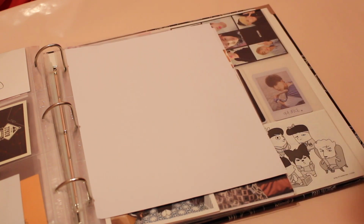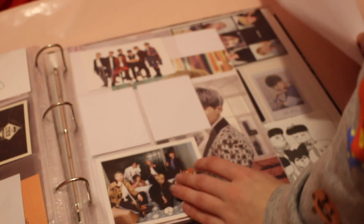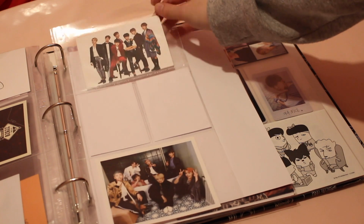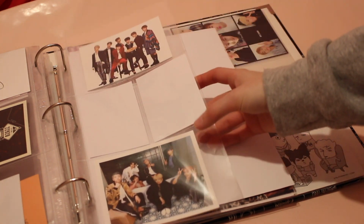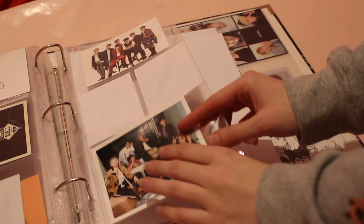I love all the members, by the way. It's just I cannot afford to keep up all the members, so I just trade to get the ones I can get so I don't have to constantly buy them. This is from 4th Army Recruitment. I have more of those I will show you in a bit. And this is the Wings group card.